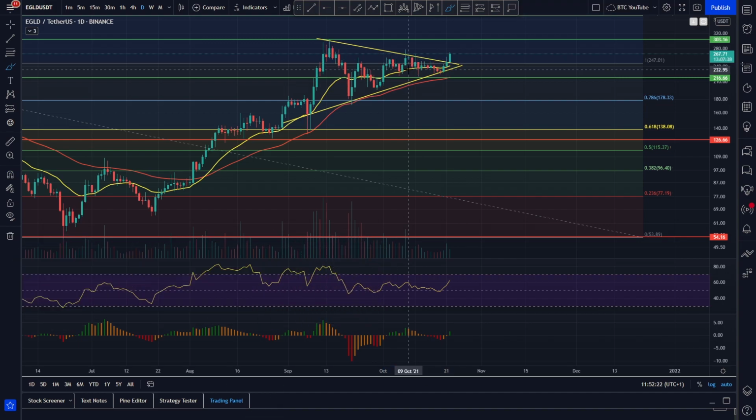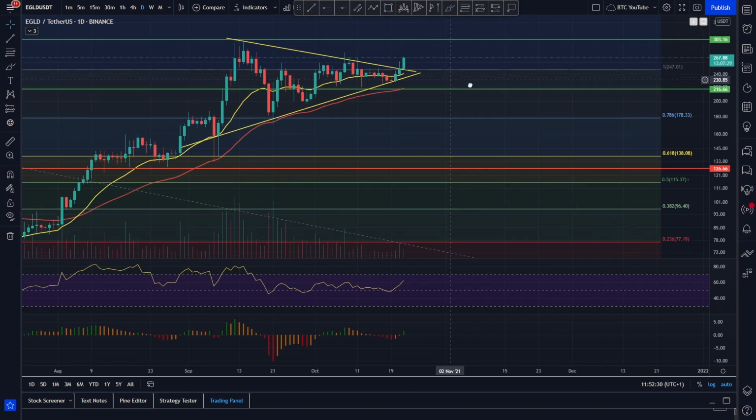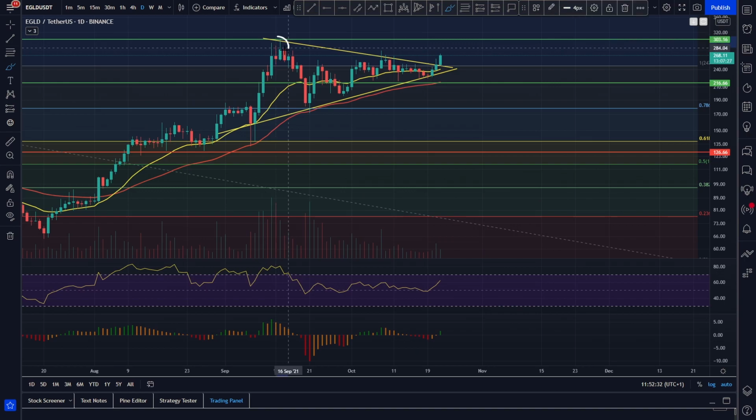Bitcoin obviously making a new all-time high a few days ago and currently consolidating and having a pullback. A lot of altcoins have started to move, and you can see Elrond here quite cleanly breaking out of this formation that we are talking about. Got our resistance here, which we've touched a few times, and you can see we're finally getting a decent breakout of that resistance. Basically currently trading at around $268, and overall just looking really good.